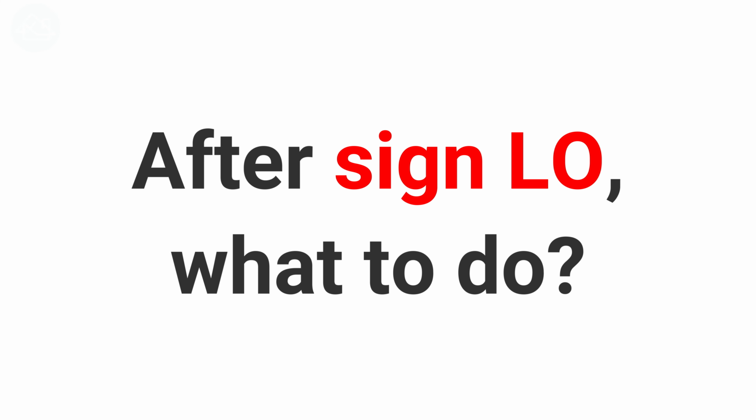So now let's go through some frequently asked questions I get about the loan offer letter. After signing the offer letter, the most common question I get is, what now? What to do? Okay, two things. Number one, most of the banks nowadays want you to open a savings account or current account so that they can debit that account for loan repayment. Please go and open, or else they won't disburse the money.